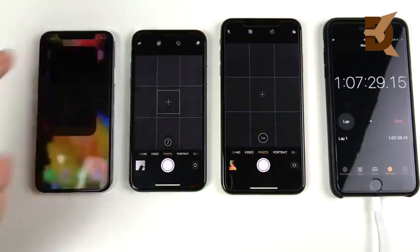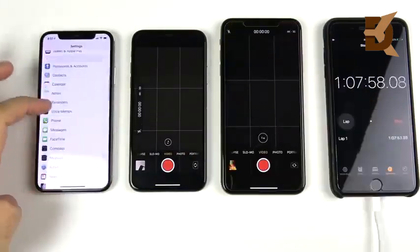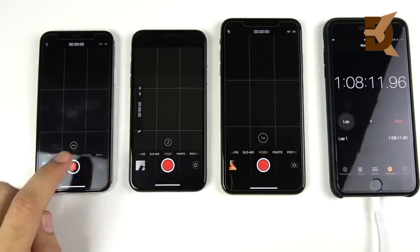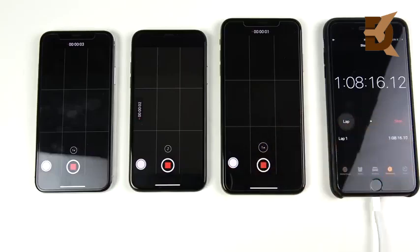So the next thing I want to do is go ahead and let you know that I'm gonna hit the 4K video recording here for about 1 hour. Now, I put it in 4K 30, which is pretty heavy video. It's going to put some strain on the CPU, and it's also going to really just make these phones drain quite a bit. So I'll be back when they are done with their video shooting.